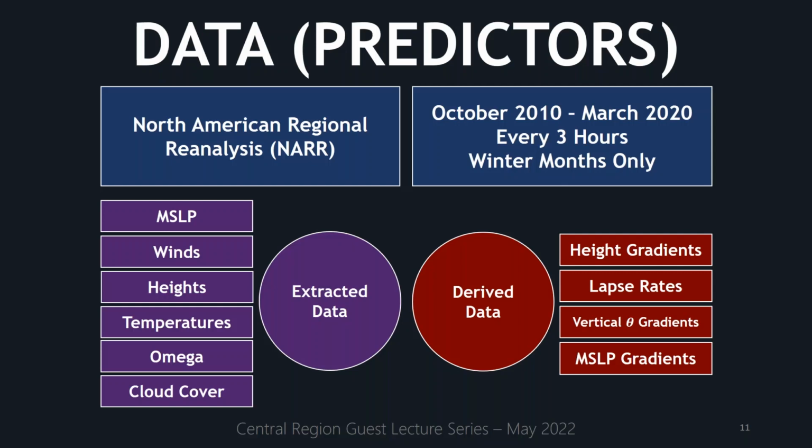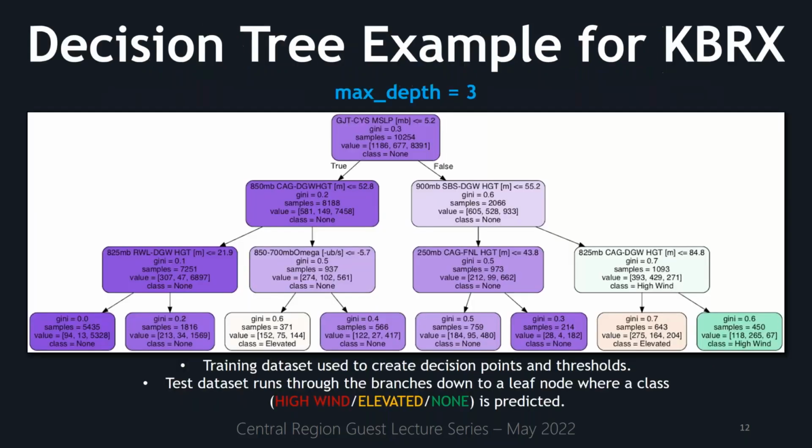Predictor data was gathered from the NARR, North American Regional Reanalysis. Gathered that for that same 2010 to 2020 time frame every 3 hours for the winter months only. Extracted data, gathered all your basic stuff, your sea level pressures, winds, heights, temperatures, omega, cloud cover. We also looked at various forms of derived data, different height gradients that we already knew about, like the Craig-Casper gradient, and we also analyzed the terrain and synoptic climatology to come up with some other gradients to experiment with. Computed lapse rates, sea level pressure gradients, and also vertical potential temperature gradients as well.